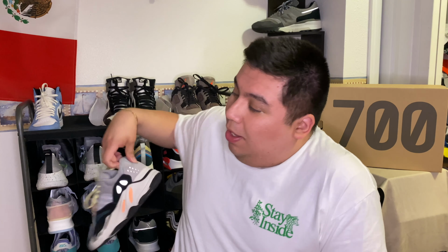So that was my first pair of Yeezys, the 350s. Wow, I can't even get my Yeezys straight anymore. There's so many numbers. The 350s were the first. The second pair that I purchased was the Wave Runners, which you may have seen me wear before. I love these. These are my pride and joy. I try to keep these as pristine as possible.